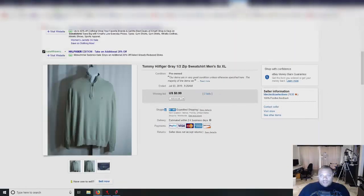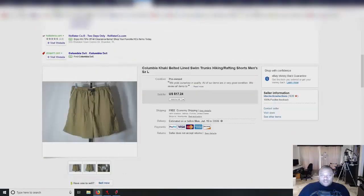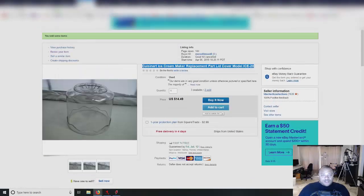And I hope that you guys get some ideas of what moves. Clothing still sells if you're interested in getting into the market or already in the market. You just got to be careful what brands you're purchasing, unless you're the type of person that doesn't mind making a couple of dollars on an item. Let's say a Tommy Hilfiger, you buy it for $5 and you sell it for $9.99 with free shipping or something like that, where you're only making maybe $1 profit on the item, but you're selling lots of them.